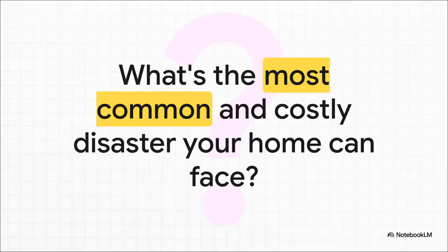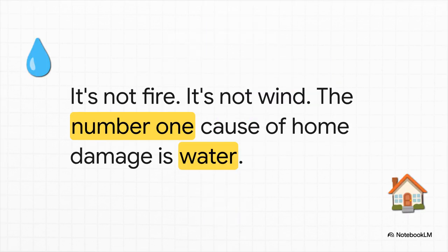Okay, let me ask you something. What's the number one, most common, most costly disaster your home can face? Seriously, think about it for a sec. What's the first thing that pops into your head? Go on, get a picture in your mind. Yeah, it's not fire, it's not wind, it's water.